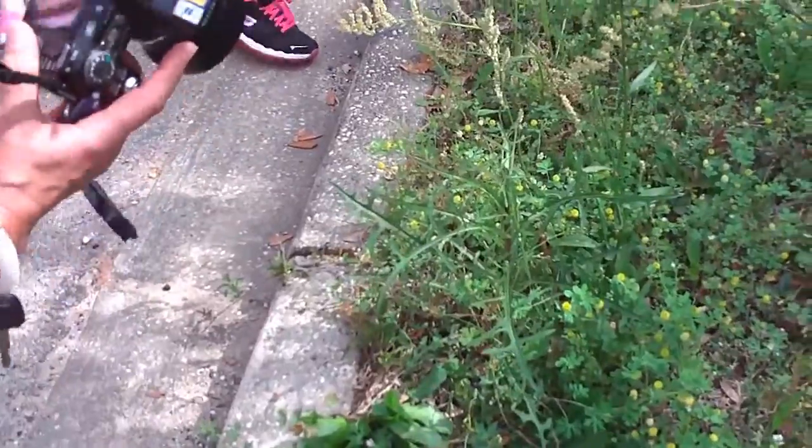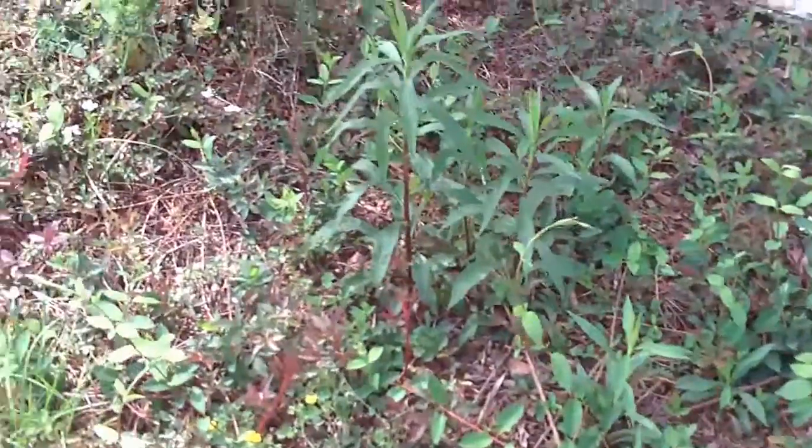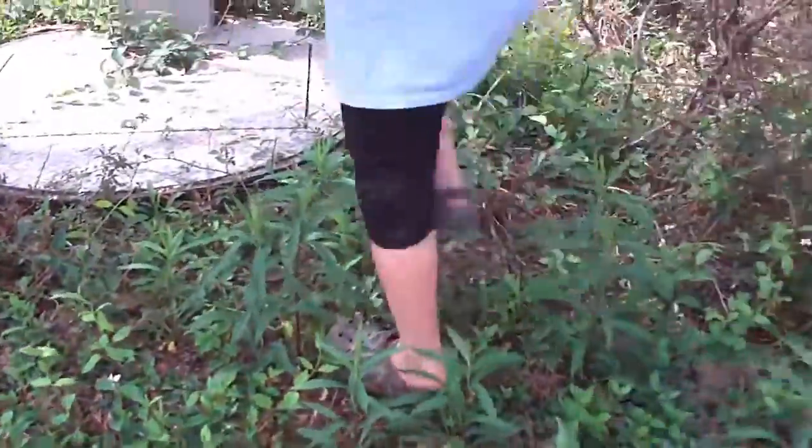Okay. What was it? Wild lettuce. But that's just one side. Goldenrod. I'd like to find a big patch of them. Goldenrod.